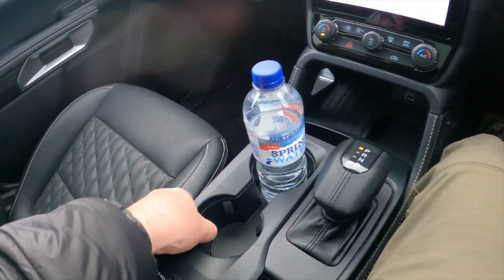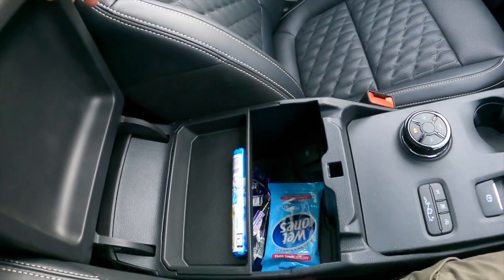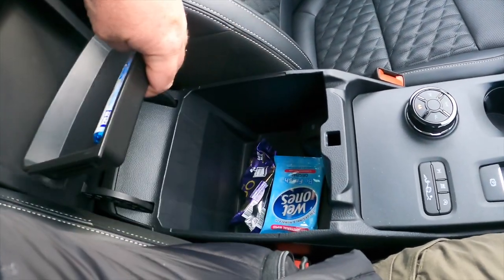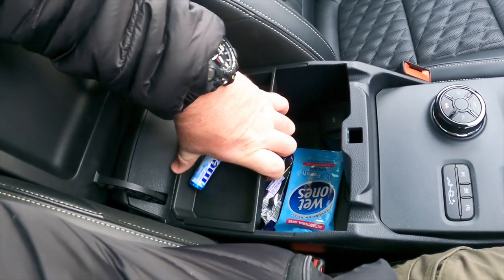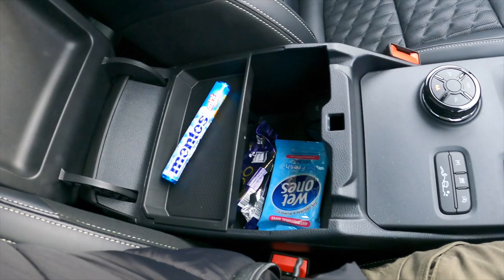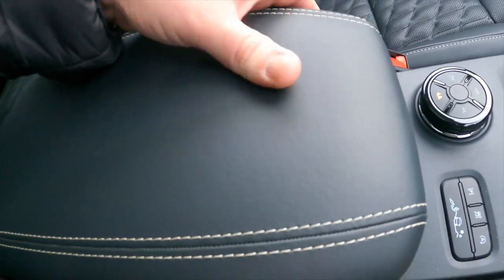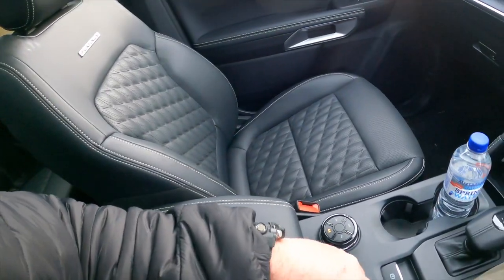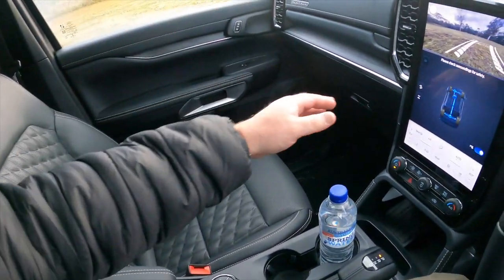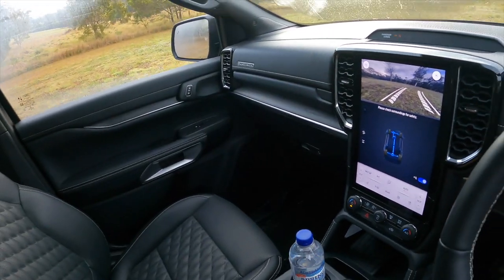Your two cup holders with your little grippy feet here. Nice little center console there with a little tray. Someone's already eaten the chocolate. 12 volt outlet in there as well. Very, very soft touch points in this vehicle. It's very classy. I keep saying classy because that's the word I've been using for the past couple of days driving this thing.